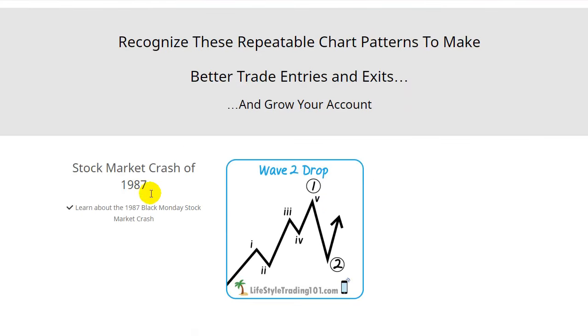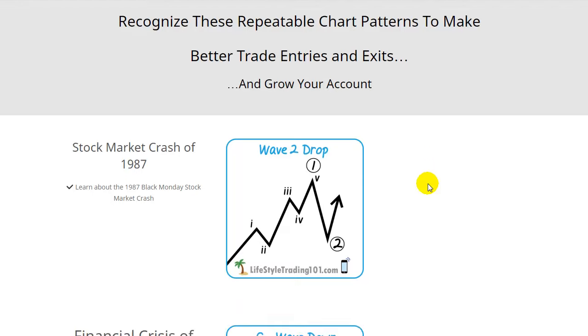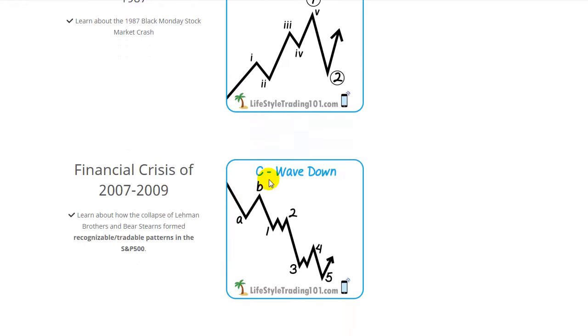And yeah, this is the stock market crash of 1987. We actually ran up right before 1987 and then crashed. And then of course what followed was the third wave, and the third wave is the strongest wave. That was the internet boom of the 90s all the way to 2000, and then from there we had a fourth wave correction. And part of that fourth wave correction was an ABC. That C wave is the strongest. That was the 2007 to 2009 financial crisis.